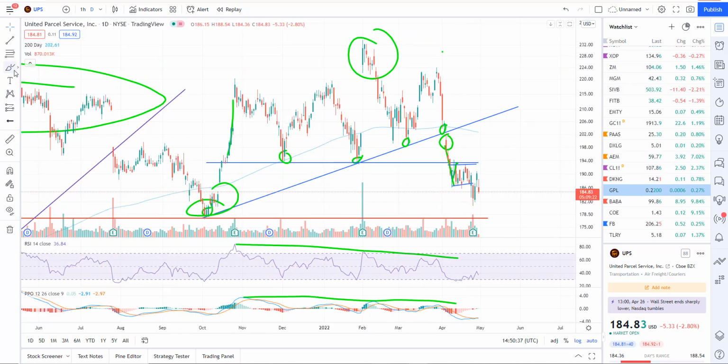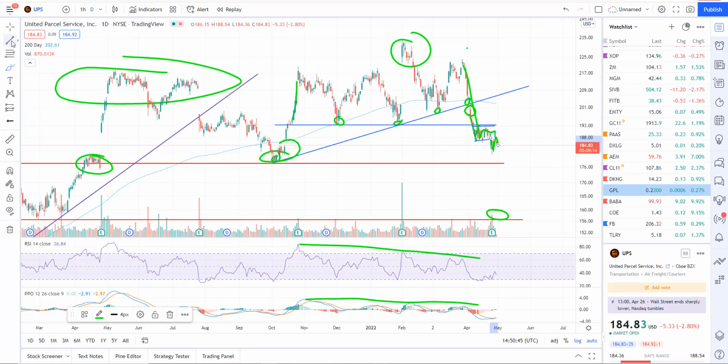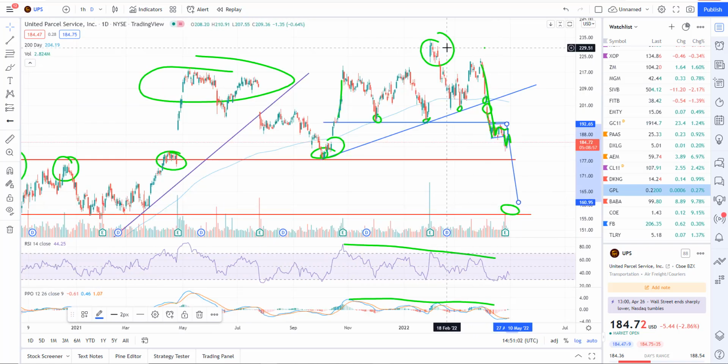UPS, okay, so we had a bear flag. It's starting to get a little choppy, but here's your big flagpole. You flagged out. They're starting to chop it around, but I think the flag's still intact. So at the end of the day, we're looking for a continuation move down to our target. A little bit of support here at 177.50. But I think the target's going to be right down there around 156.58. Okay, so I like that for continuation.